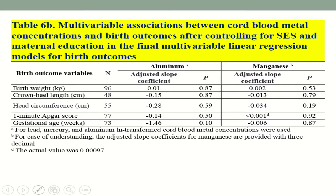So when we went into multivariable analysis and we adjusted for SES and the maternal education, we were still able to see that the head circumference was associated with lead levels in cord blood. There is some borderline association that is still, like if you see a p-value of 0.1, really you don't know which way it's going to go if you have a larger sample size. So you can see that gestational age in weeks may be associated with aluminum again, but that is considered borderline or marginally significant, 0.1.